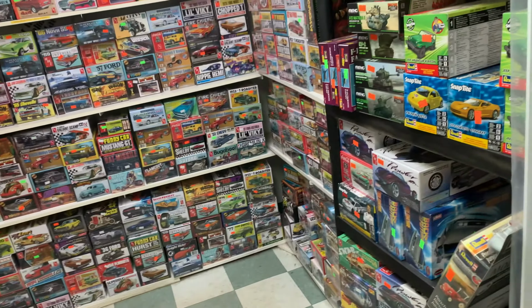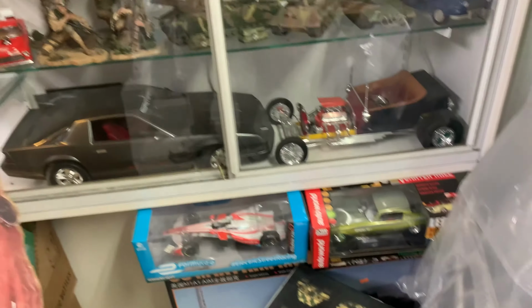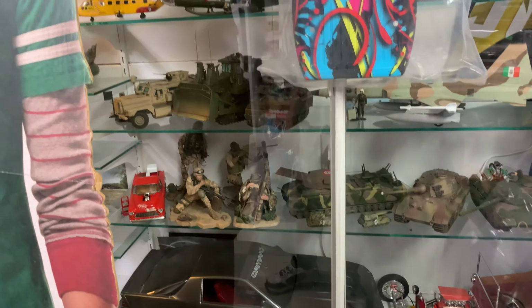And then another display case with diecast. Jet fuel, I'm assuming. Some kind of high-end fuel. Oh, there's another tank down there hiding. They're everywhere. And then this is just your guys' model. Customer stuff being displayed. Nice kit.